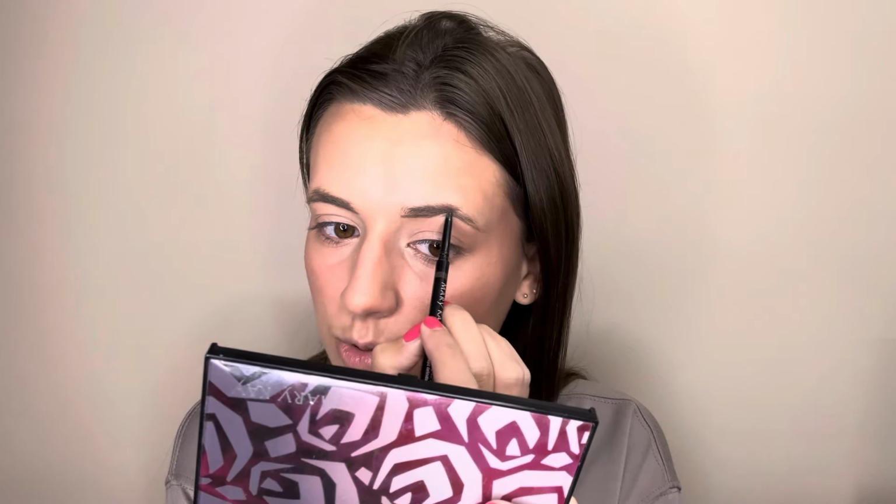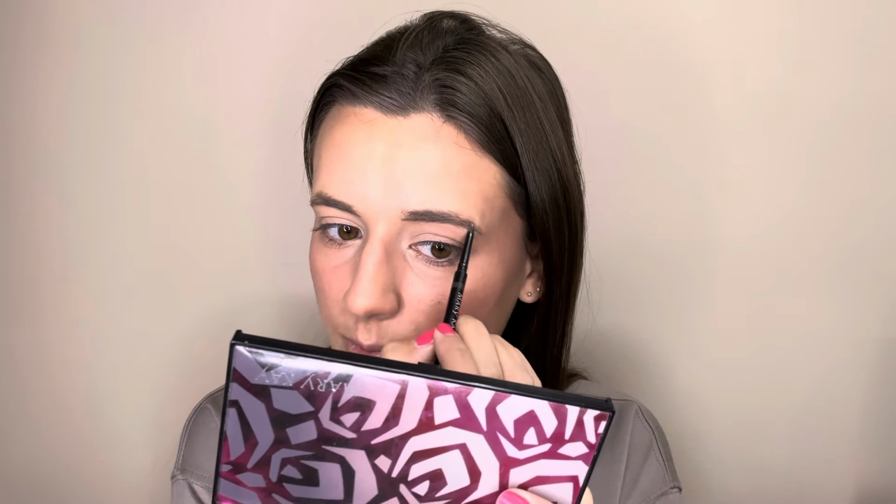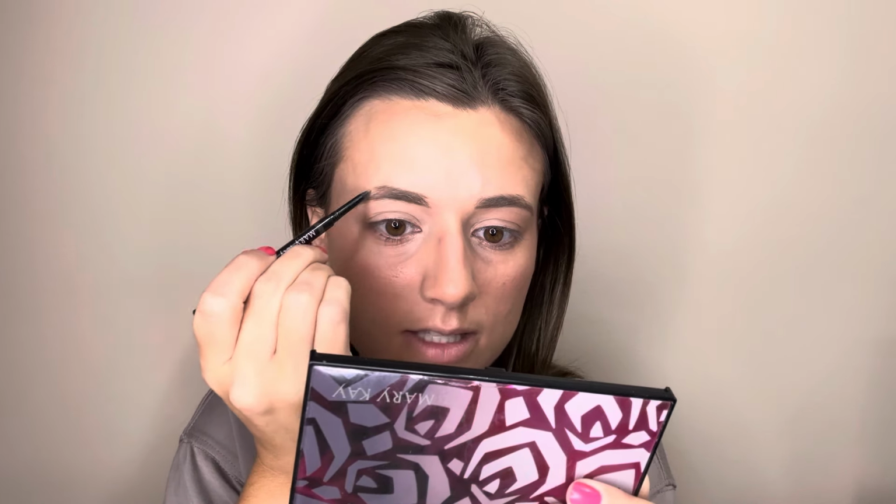Little tiny strokes is the way to get started too. So especially if you're new to doing your brows, just tiny little strokes will be the best way to get started. Okay, next I'm going to start up here. So I go on the bottom first and then I do the top, just kind of cleaning up the lines.